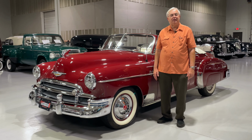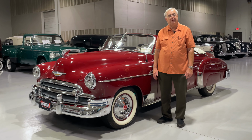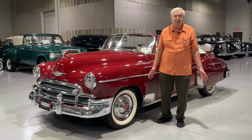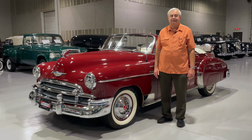Well, greetings from the sales floor of Ellingson Motorcars here in Rogers, Minnesota, suburb of Minneapolis, Minnesota. Today we're going to talk about our latest acquisition, 1950 Chevy Styleline Deluxe Convertible. Oh my gosh, beautiful car. Let me give you the details in a moment.